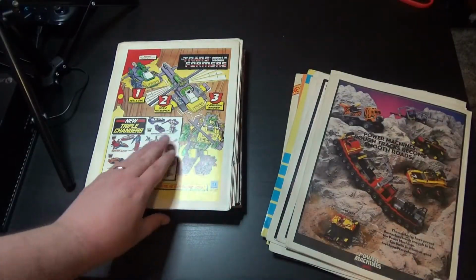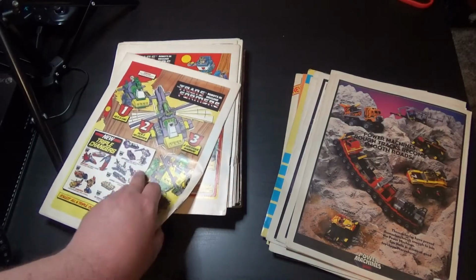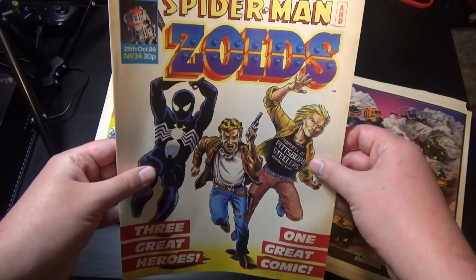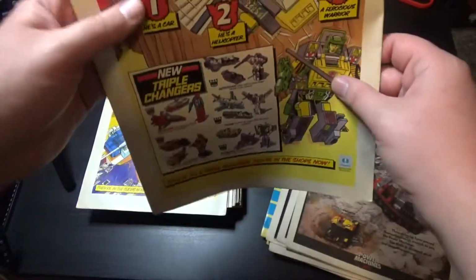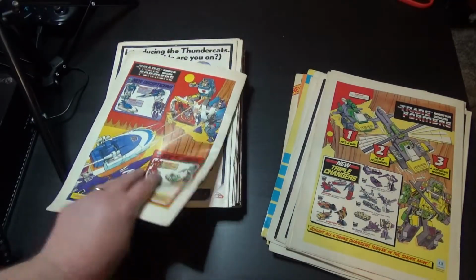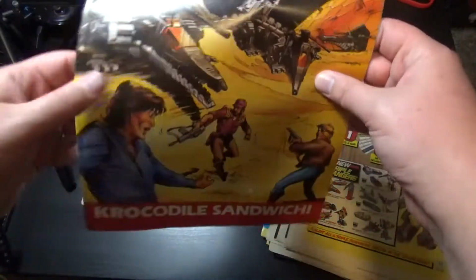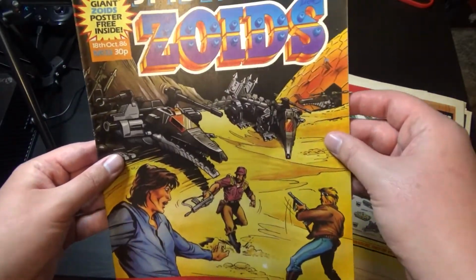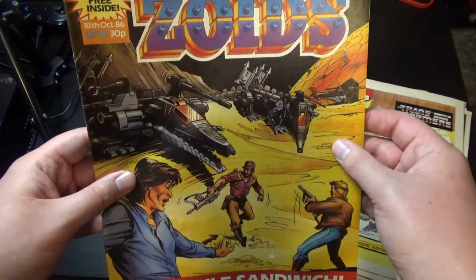Yeah, it's really weird how Zoids has, or sorry, how Transformers has a different comic series in both the U.S. and in Europe at the same time. Like, they were published separately for whatever unknown reason. God, there's so many of these. I'm assuming it's just little chunks of the story as we go. It'd be nice to have all this bound in one big compendium kind of thing.